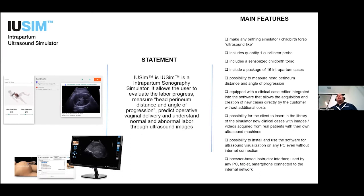Remember that IUSIM, like VausSim, is sold as a tool for ultrasound that can be applied to any mannequin. So you can think about birthing simulators or childbirth torsos that your client already has, or you can purchase from Nasco, and apply the sensor on top of that product. In this way, you also add the ultrasound feature to the birthing mannequin, to the birthing torso.